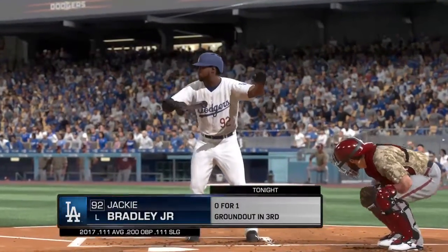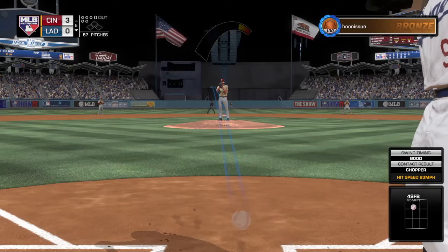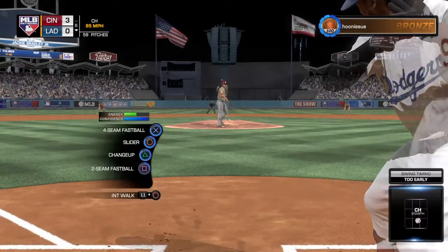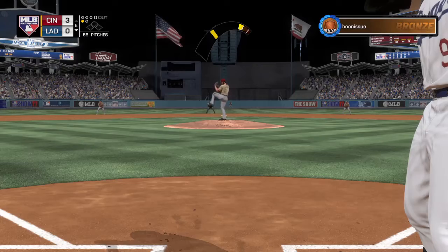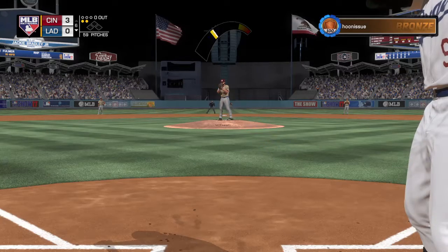Here's Jackie Bradley now. Comes into this at-bat 0 for 1 in the ball game. Left fielder, Jackie Bradley. He's ready. Here's the first offering. And a check swing here, but he clearly went around on a pitch that would have been a strike anyway. It's 0-1. And Bradley swings and misses at that offering, and he's deep in the hole, 0-2.